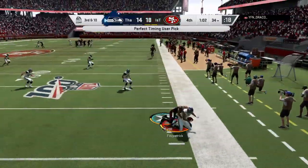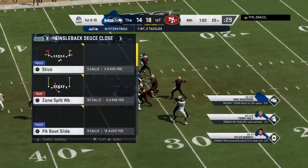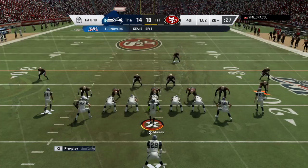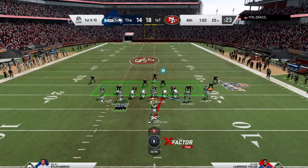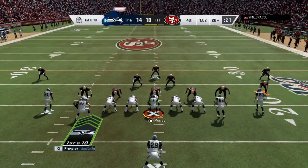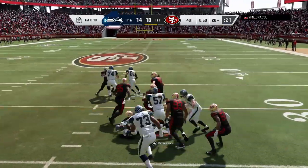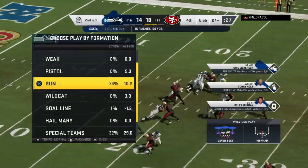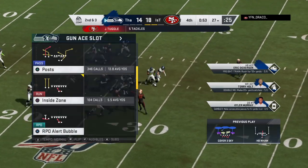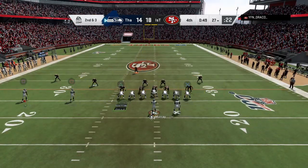Now look at this. They get the turnover they needed. It's intercepted. Picked up by Minka Fitzpatrick. They'll run on 1st down. Dickerson. And he's going to get 7 out of this before being taken down at the 27. No timeout. You got to go quick here. So they'll come up after the gain of 7 on a 2nd and 3.